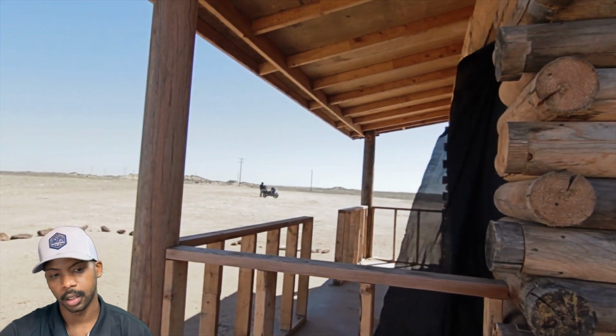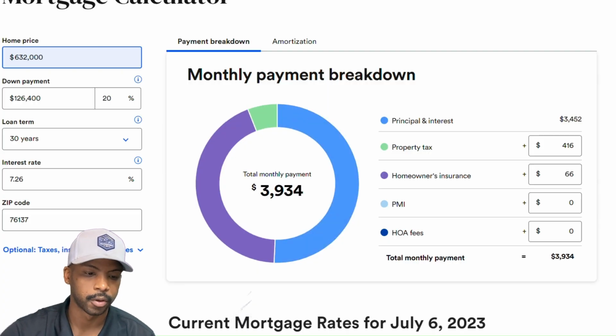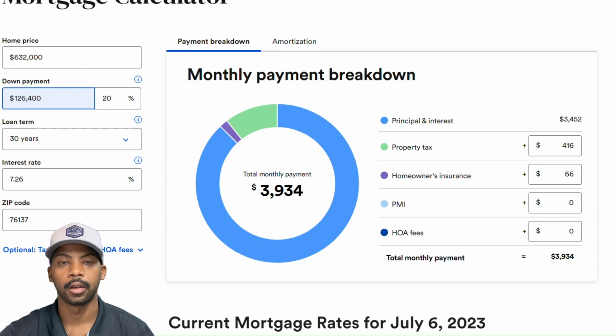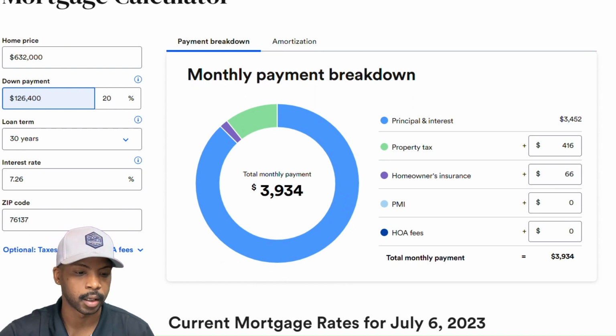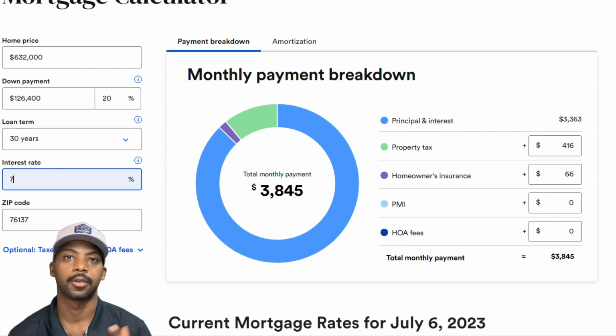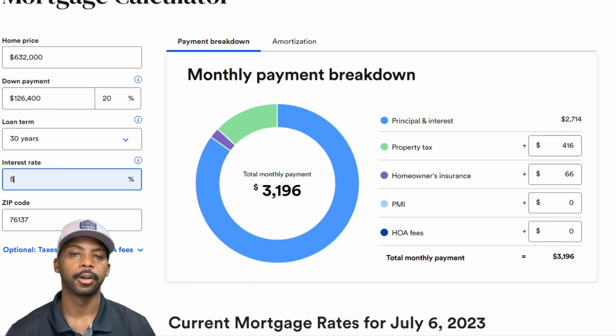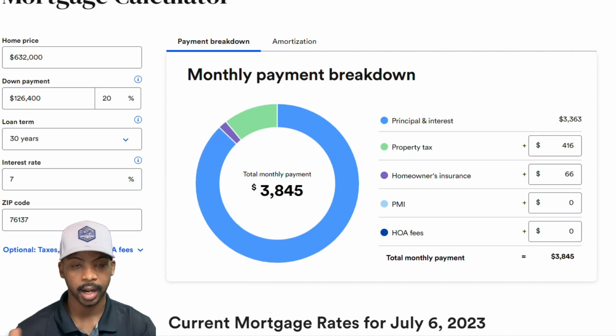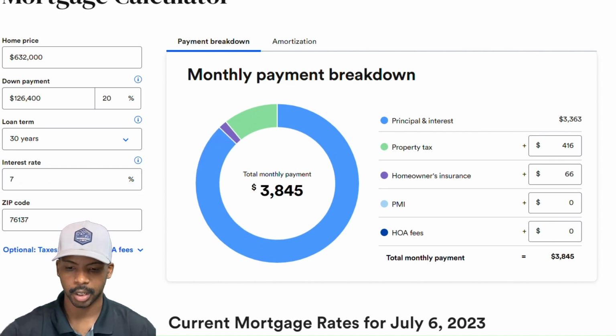All right, so we're up on the mortgage calculator. For this, we're going to keep it simple, and we're just going to do the 20% down payment. You don't have to do 20%, it's just going to depend on how you want to attack your financing. All right, so with a 7% interest rate, to own a home in South Dallas, the Art District, you're looking at a monthly payment of $3,800, and that is with a 20% down payment with a 7% interest.